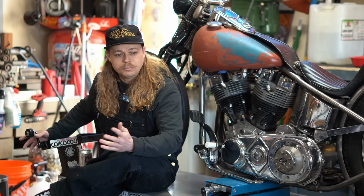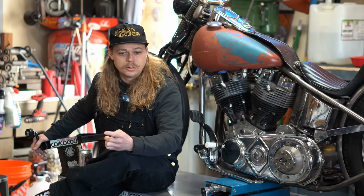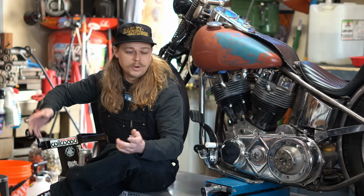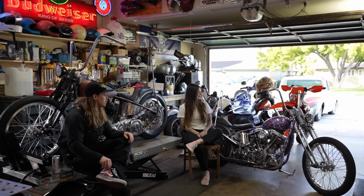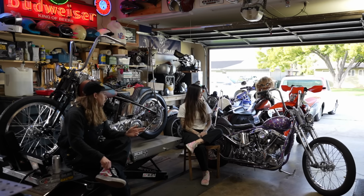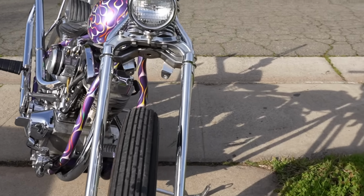I built it with the help of my dad when I was living with him, before I got my place here, and went back and forth on color. The original bike that I bought, the 73 complete bike, was purple to begin with, so it just made sense to do purple again. Stick with purple. And then my poor dad, he painted it for me, but he definitely went rounds with me trying to get the flames right.